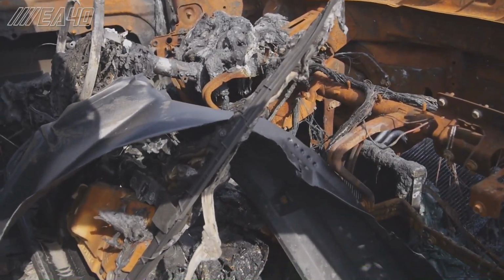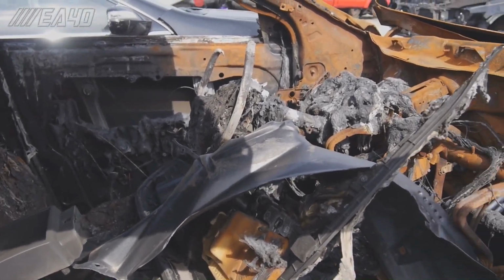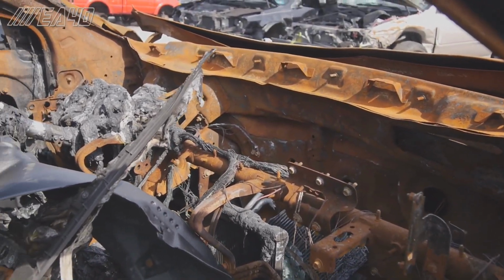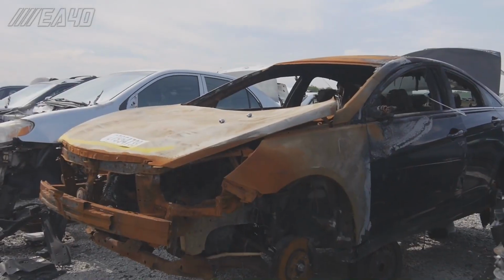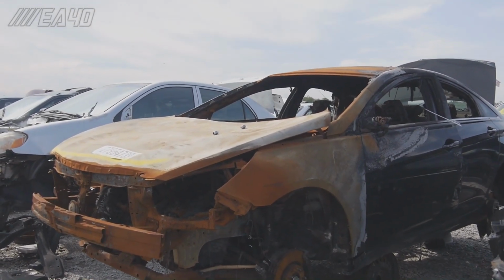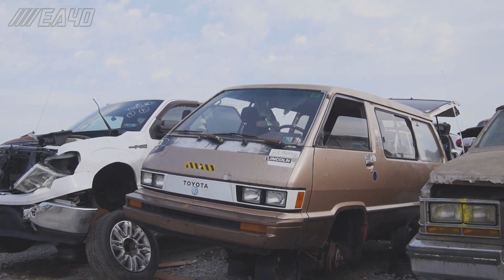Wow, this thing took a hit. Enough of a burn. Oh my goodness, curtain airbags deployed. But wow, this is quite the burn. Okay, so this is interesting. This is a Toyota van.